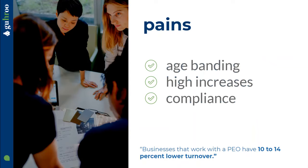First and foremost, a big challenge for small businesses is that age banding that I already alluded to. So it can be very cumbersome to try to recruit when you don't know what the cost of your benefits is going to be for an employee, and you know that it's going to change based on their age. Plus, it just looks a little bit hokey when you send somebody the grid of different age-banded plans. Once you get on that age-banded treadmill, the great news is that the high increases just keep on a-coming.